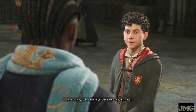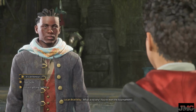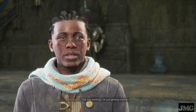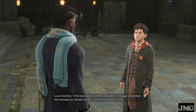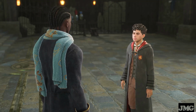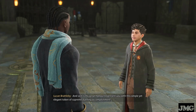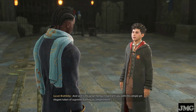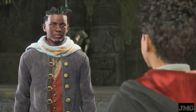What a victory! You've won the tournament! I'm just getting started. That was nothing. If the best duelists in the school weren't enough competition, then perhaps you should consider transferring to Durmstrang. Now, to the victor goes the prize! And so it is my great honor to present you with this simple yet elegant token of supreme dueling accomplishment.